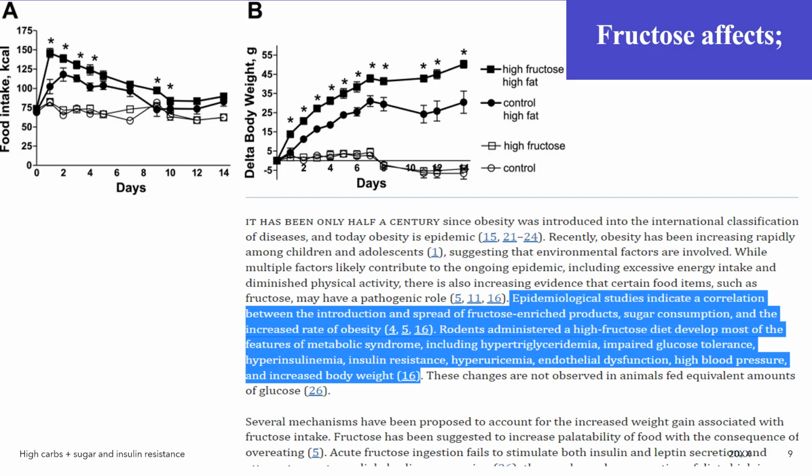Now that we have a bit of background, let's talk about the studies on high carb diets and insulin resistance. In this study, mice were either fed high fructose or not, and changes were observed. What was found was that those that were fed high fructose diets were way more susceptible to metabolic disease, things like insulin resistance, high blood glucose, and even high blood pressure.